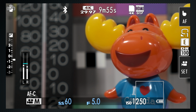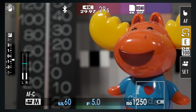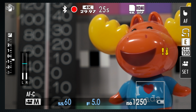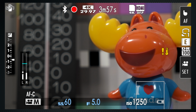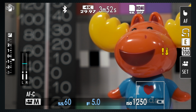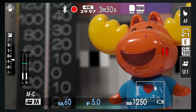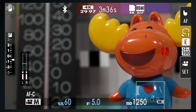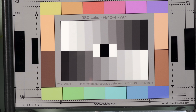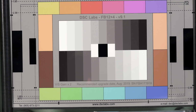At 22 degrees Celsius, the overheating icon appeared before a second 10-minute segment was completed. The manual warns that quality decreases at this point. And then 6 minutes later, after 26 minutes of recording, the warning turned red. 15 seconds later, the X-T30 shut itself down. When recording 4K video, the X-T30 is less prone to the rolling shutter effect than similar cameras, and the effect is about the same in HD.